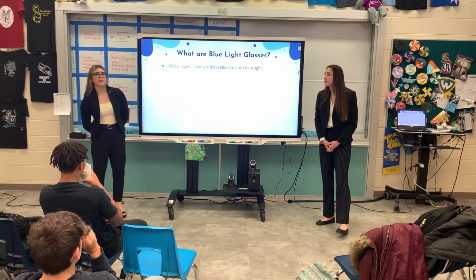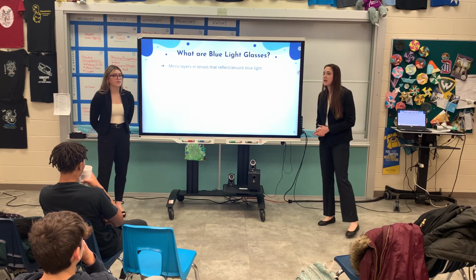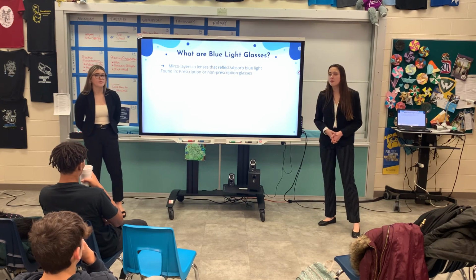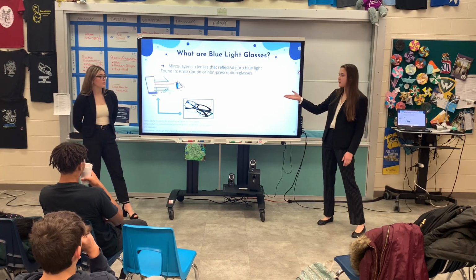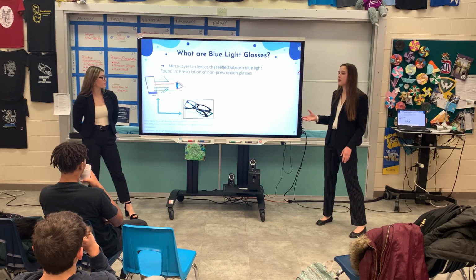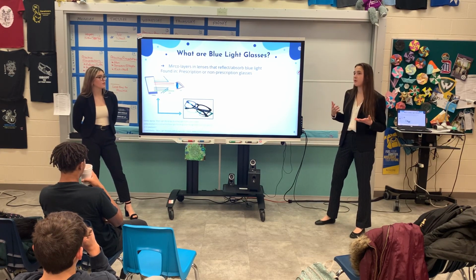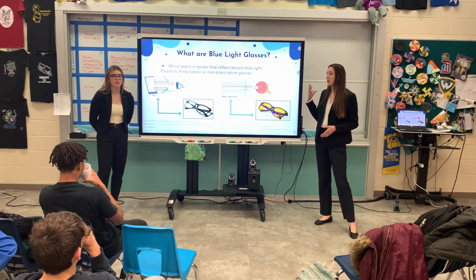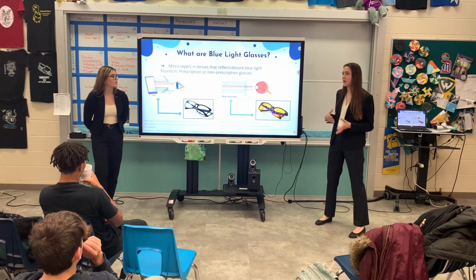Blue light glasses have built-in micro layers in their lenses that actually alter the way that light can be transmitted or reflected, and in turn can reflect or absorb blue light. They're most commonly found in prescription or non-prescription glasses. As you can see in the diagram here, this would be typically how blue light would be reflected off blue light glasses. Now, glasses that typically reflect blue light have the special coating in them to make them appear to have more of a bluish tint. Whereas in the diagram here, you can see that blue light is being absorbed. In this case, blue light glasses typically have more of a yellowish tint.